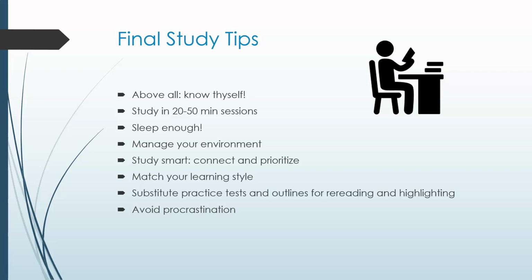Space your studying out over time to help learn ideas more solidly. In a study of 10 common study methods, the 2 that were by far the most effective were taking practice tests and spreading study sessions out over time. Take advantage of that.